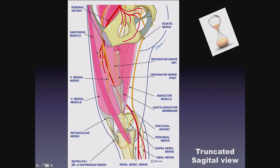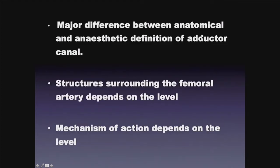And this picture is quite interesting because on the same picture we see the femoral nerve block, but the picture is centered on the artery so that we see clearly that at the start this femoral artery is very close to the femoral nerve, of course, then moving downside closer to the obturator and to the sciatic nerve. So it is obvious that there are major differences between the anatomical and anesthetic definition of the adductor canal, and we will see immediately that the structures surrounding the femoral artery depend a lot on the level, and of course, and that's evident, the mechanism of action will depend on the level.